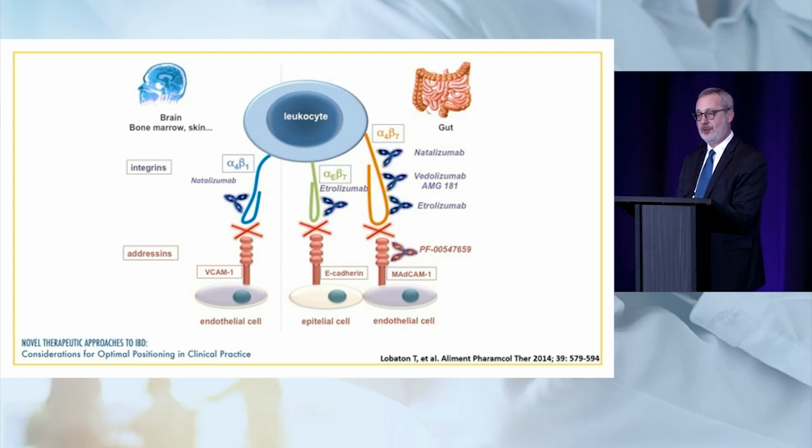That's fairly specific, but what is not specific is the interaction of alpha-4 beta-1 with VCAM-1, and that's present wherever there may be inflamed tissue in the body, including in the inflamed meninges, such as in multiple sclerosis. But also, that's going to interfere with trafficking of leukocytes into the brain, and therefore patients are thought to be susceptible to PML, and this is also true, of course, in Crohn's disease patients who are treated.